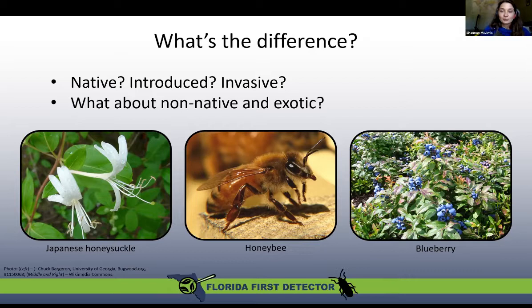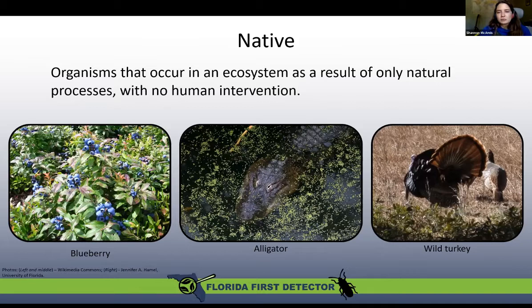So native species are organisms, which means any plant, animal, or even fungi and bacteria, whose presence in an ecosystem is the result of only natural processes, and it's not the result of human intervention. So if anybody was able to guess blueberries for the native species, good job. They're native to the continental US, along with wild turkeys and, of course, Florida's favorite, alligators.